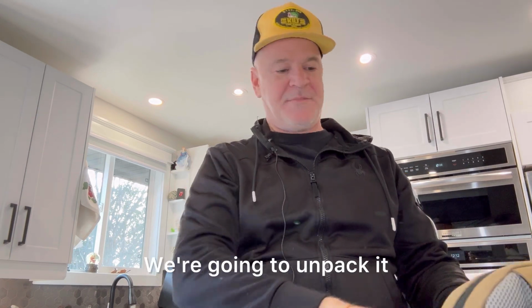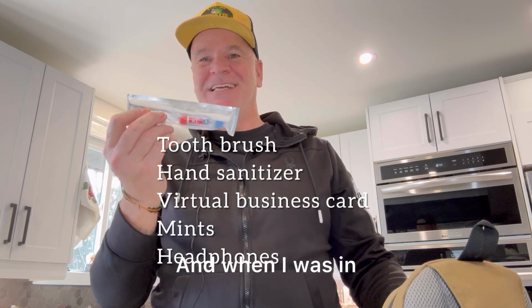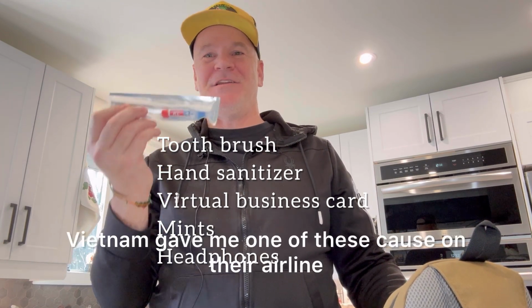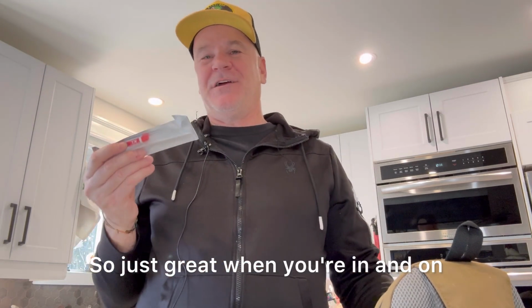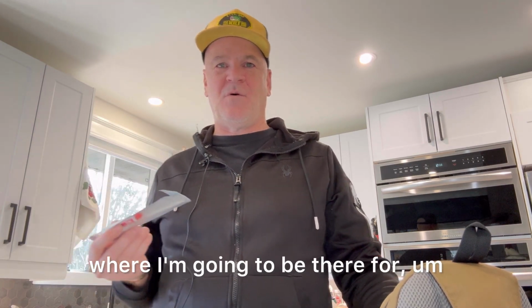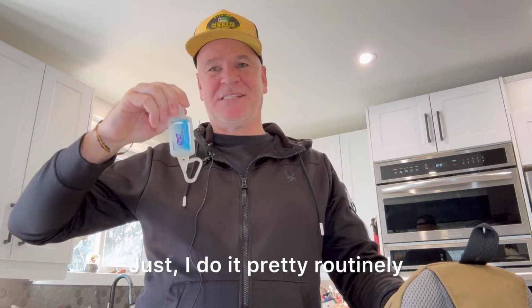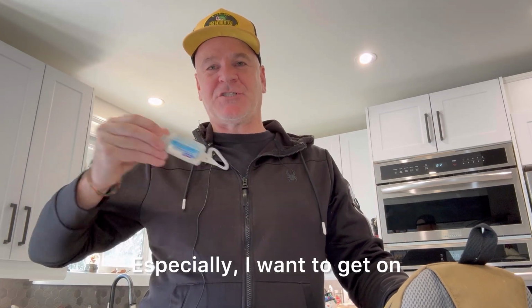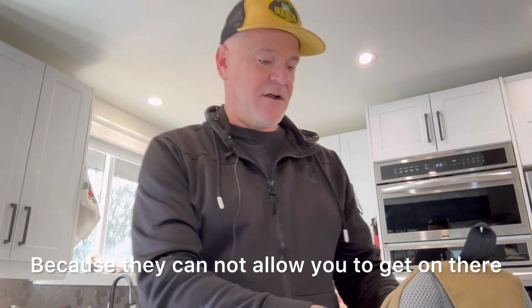Okay, so what goes in this thing? Let's take a look. We're going to unpack it. Oh, I bring a toothbrush. My friend Jesper, from the Netherlands, when I was in Vietnam, gave me one of these because on their airline, they gave them little toothbrushes. So just great, and on this flight too, I'm going to have a layover in El Salvador, where I'm going to be for probably 8-9 hours. So it's a good idea to have a toothbrush. Sanitizer, you don't want to get sick, keep it going. I do it pretty routinely, especially because I want to get on that plane healthy, since they can not allow you to get on there.